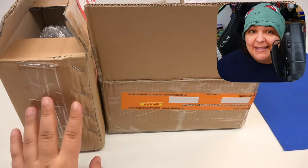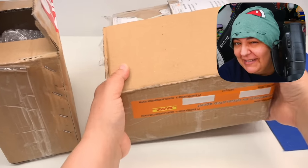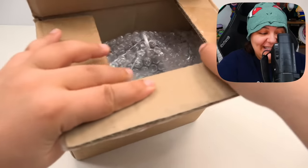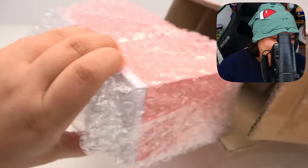So my guess is that this here is the sink and this is the kitchen. So let's start with the one that should be easiest to explore. Oh, that is heavy. I'm gonna go put you down here very safely. I'm excited to see how this is gonna work. Okay, here we go.